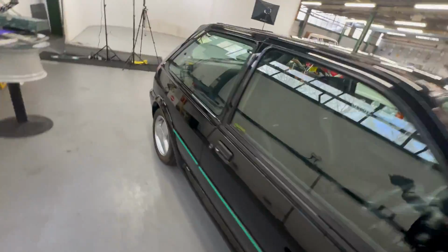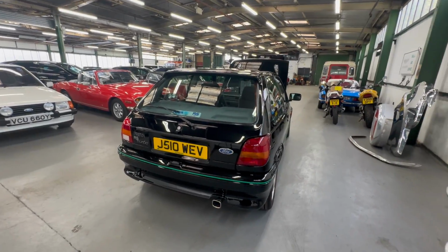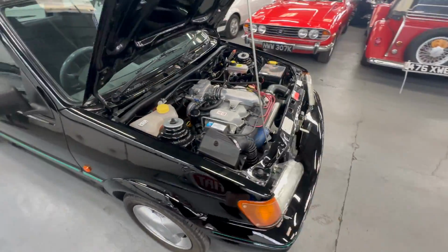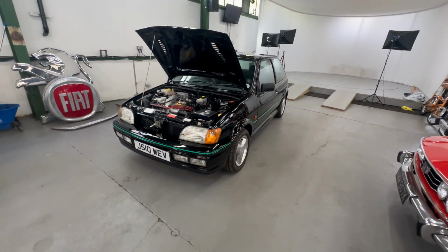We go round the back. Nothing nasty coming out of the exhaust. Like I say, totally stone dead cold starter since yesterday. No sign of any temperature at all in that. So there you have it. Arguably the best RS Turbo Fiesta on the market today.